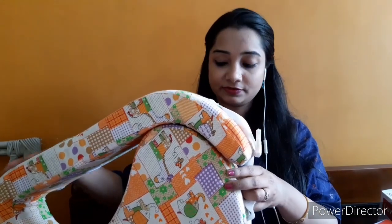Now, was this a must-have? Not really. Was it good to have? Yes, definitely. Especially in the first couple of months, my baby was rather small, so I would just put it around myself and put the baby on top of it. It would be much easier for me to feed the baby. If your baby is larger, or you are comfortable, or you don't have the C-section scar pain, you can just use a regular normal pillow or nothing at all to feed the baby.